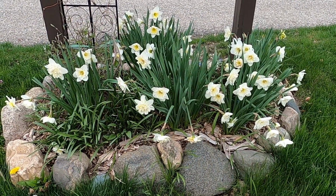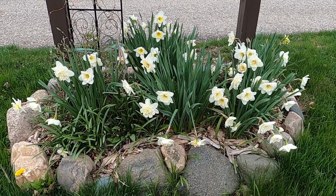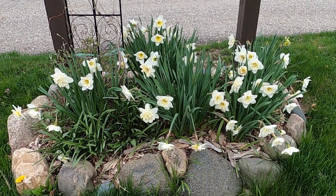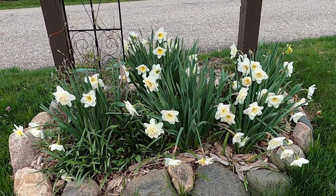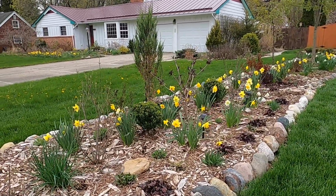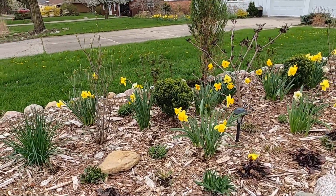Let's take a look. The Mailbox Garden is looking really pretty. These Ice Follies daffodils have really just done a good show this year, and they're almost over. They'll probably last a few more days before most of them start producing their seeds. This long border here is filled with daffodils and absolutely glorious to look at. There's so many different colors of the daffodils and so many different types.